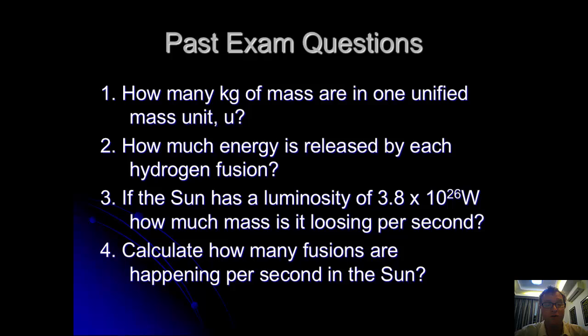So, some quick questions. How many kilograms of mass in 1 unified mass unit? That's something which you've just seen. How much energy is released by each hydrogen fusion? So that's the calculation I need you to use, using E equals mc squared. And if the sun had a luminosity of 3.8 times 10 to the 26 watts, how much mass is it losing per second? And then calculate how many fusions are happening per second in the sun. So these questions take you through step by step in working out how many fusions are taking place per second in the sun. So pause, work through that.